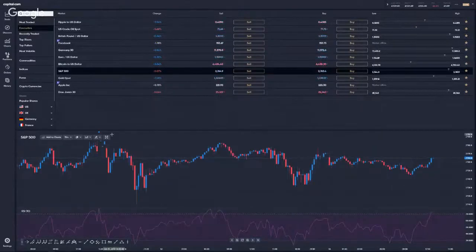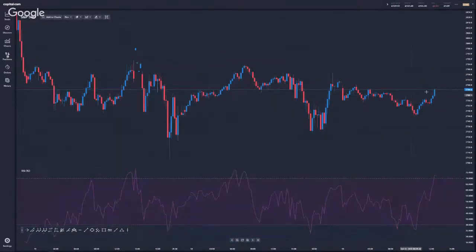At the moment, it looks like it definitely bounced back overnight, but there are lots of hurdles left from Friday's highs. So maybe a quiet afternoon, but picking up tomorrow as that economic data comes out.